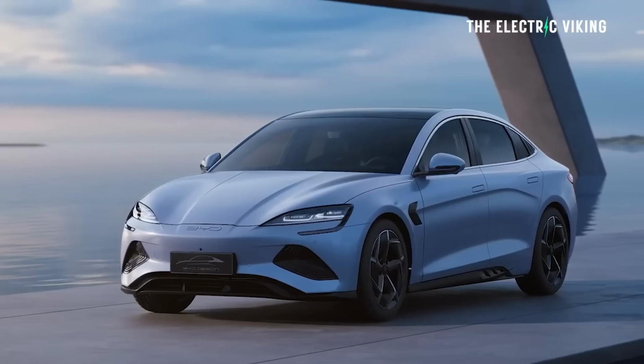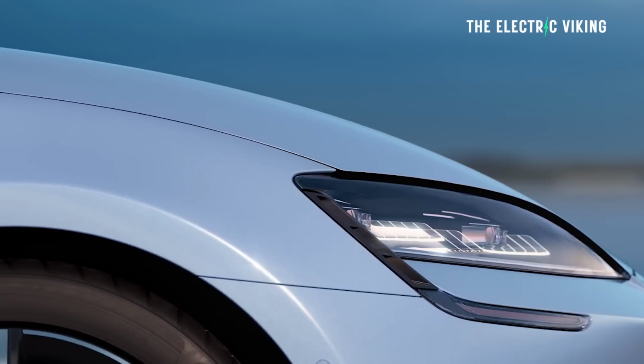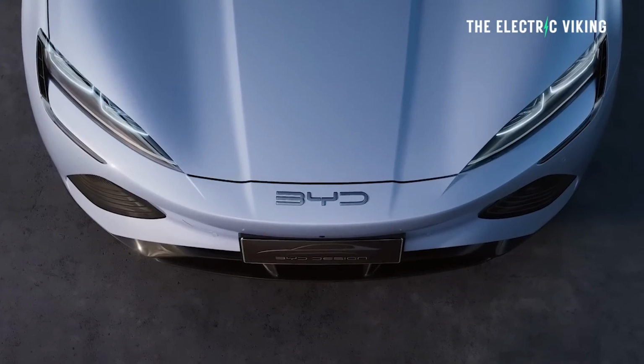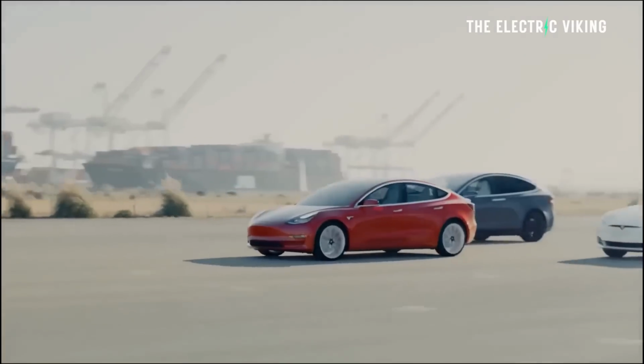BYD, the Seal. It's a sedan. It doesn't sell that well in comparison to BYD's other models in China, probably because the sedan market is just crowded and saturated in China. Either way, it will be a global electric car. It's going to be on sale in Australia pretty soon, and across a number of right-hand drive countries and in Europe as well by the end of this year. Should you buy one over a Tesla Model 3?